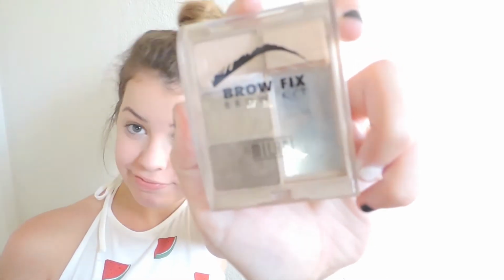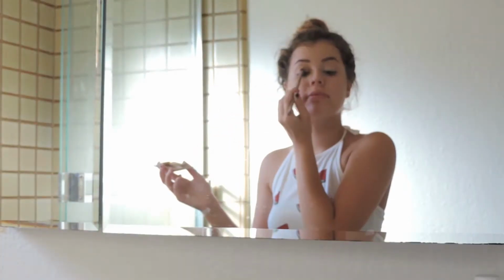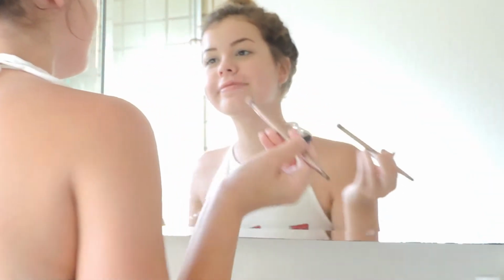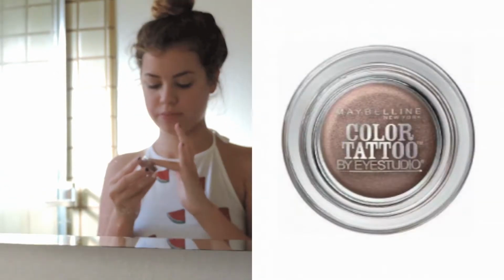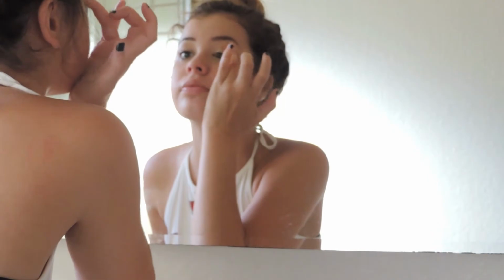Now to have strong eyebrow game, I'm just filling in my eyebrows with my Milani brow kit and just making them a little bit more defined and just brushing them back with a spoolie brush. And now I'm just priming my lids and taking the same eyebrow kit from Milani and just applying the lightest shade onto my lid, which is kind of a really nice champagne-y color. And then I'm applying the Maybelline color tattoo in Bad to the Bronze just to give my crease a little bit more definition.